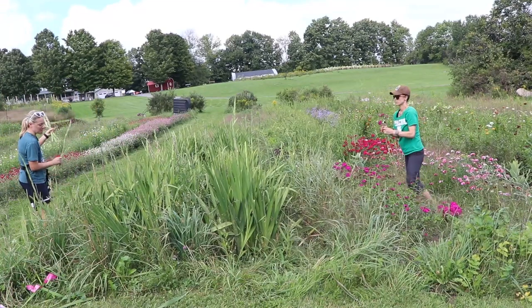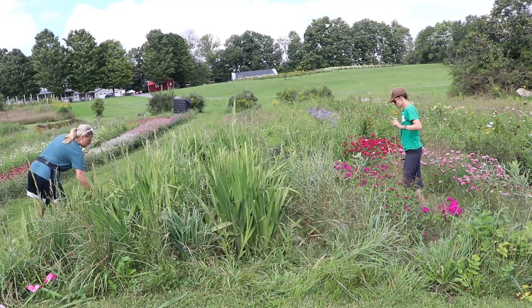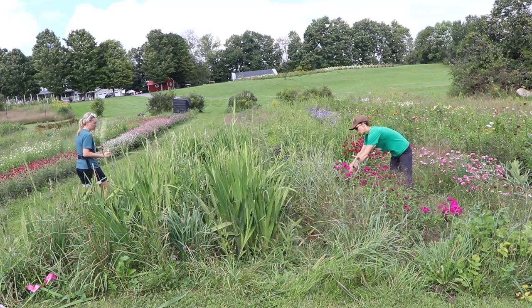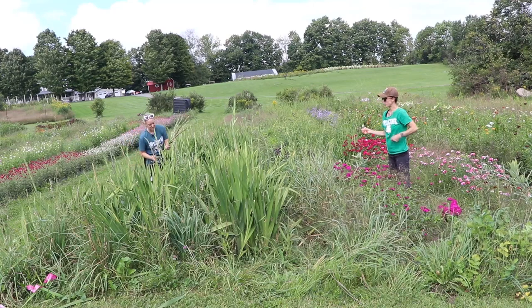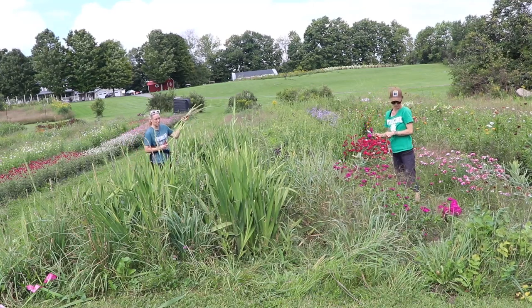Purple ones coming, some white ones, some coral. The corals are just beautiful too. Can't go wrong with a glad, in my opinion. Ooh, here's a dark purple. There's a green and purple mix in there that's beautiful. I can't wait to, I'll go get some shots of the ones that we already cut.